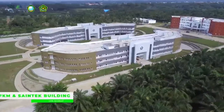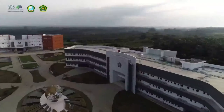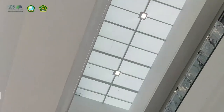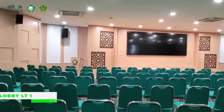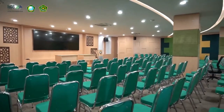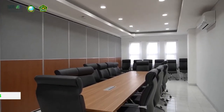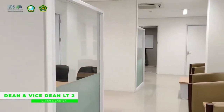Faculty of Public Health and Faculty of Science and Technology. As with the previous ones, with a connecting bridge, and a total area of 7,083 square meters, this building has 2 seminar halls for 100 participants each with an engineered professional audio-video system, a dean room, and 3 vice dean rooms of the faculty, 25 classrooms, 8 lecturer rooms, a meeting room, and a room for service and administration, making 160 rooms in total.